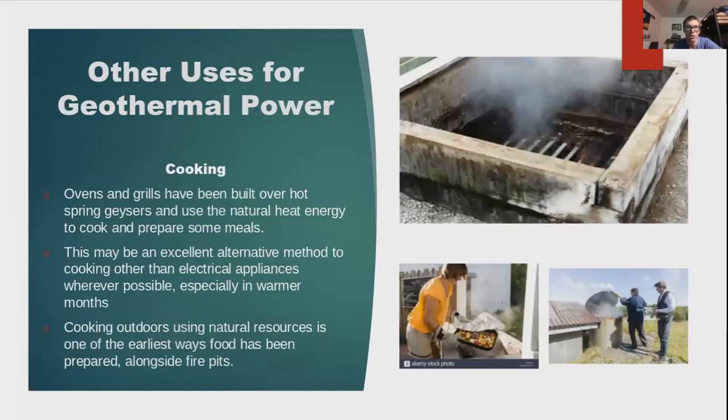People have also cooked using geothermal energy, like the stove or grill right here that was built from geothermal power that's just underneath the surface.